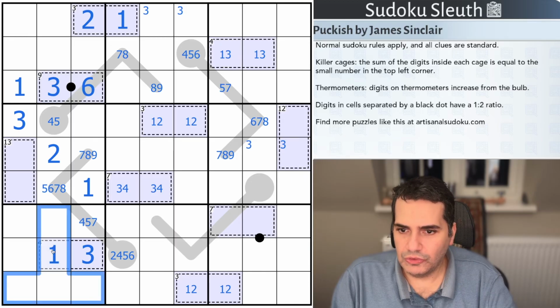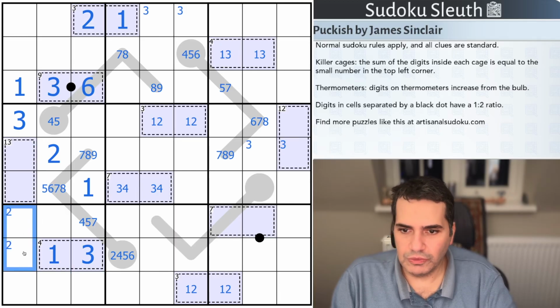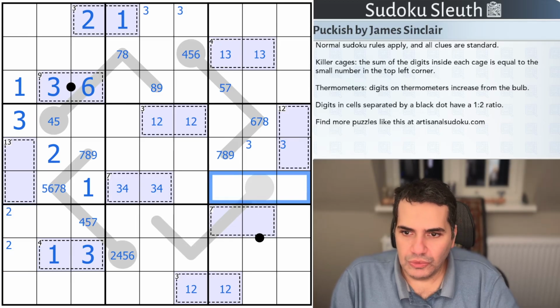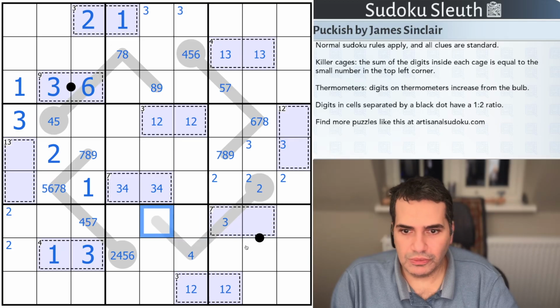2's not here, 2's not there. Actually, never mind. Already have placed it. So 2 is in one of these 2 cells. 2 is in one of these 3 cells. At least this is no longer a 1, but it can be a 2. The thing is, it actually kind of needs to be fairly low because of the 7 cage. So this could go to 3. This can go to 4. This can go to 5.